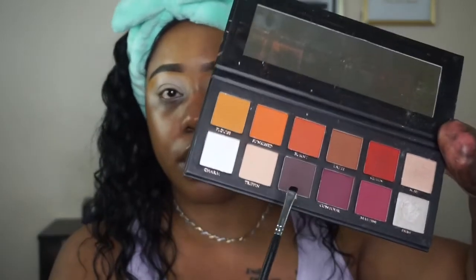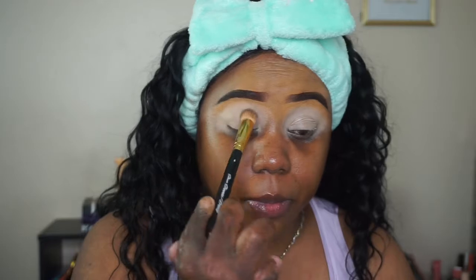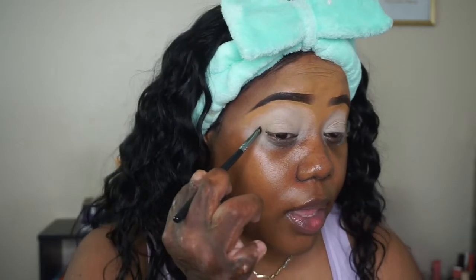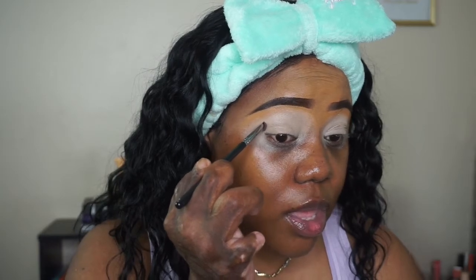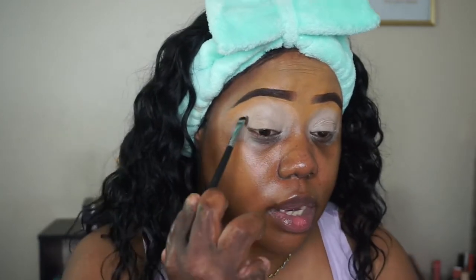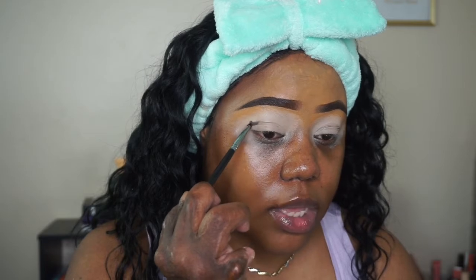I'm going to take this shade Bestie, and I've been doing a new technique with how I apply my shadows, so I'll be showing you that also. So I'm just going to make sure that that has been blended out really well. So basically I just get the darkest shadow that I'm going to use, and I outline my crease. I try to be as neat as possible, so I have to relax my eyes.